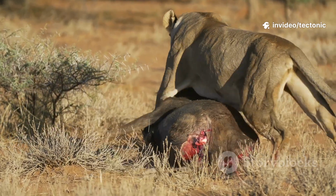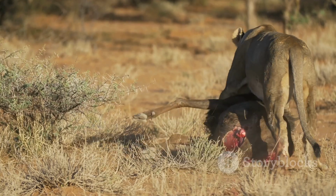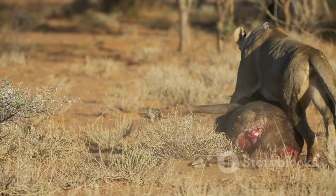The final attack is a display of immense power, as a lioness leaps onto the back of the animal, using her sharp claws to hold on and her strong jaws to deliver a suffocating bite to the throat or muzzle.